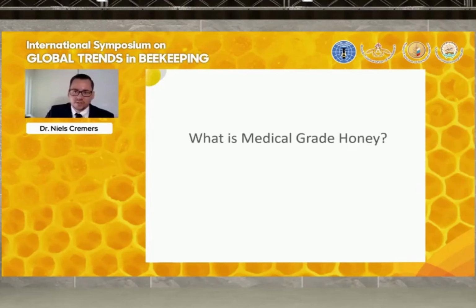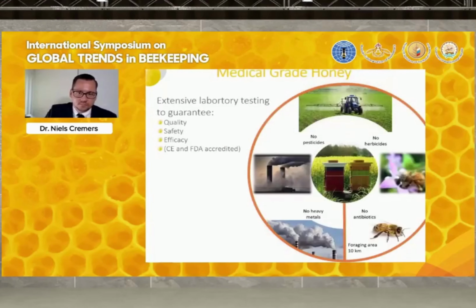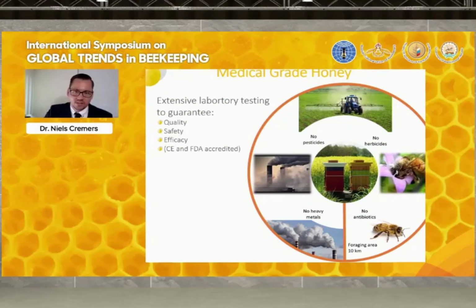But what kind of honey should we use for medical application, and what is medical-grade honey? To guarantee the quality, safety, and efficacy of medical-grade honey for medical application, it needs to follow stricter criteria than honey for food standards, such as those determined in the Codex Alimentarius and those presented yesterday by Gina Klepper on the purity and authenticity of honey.